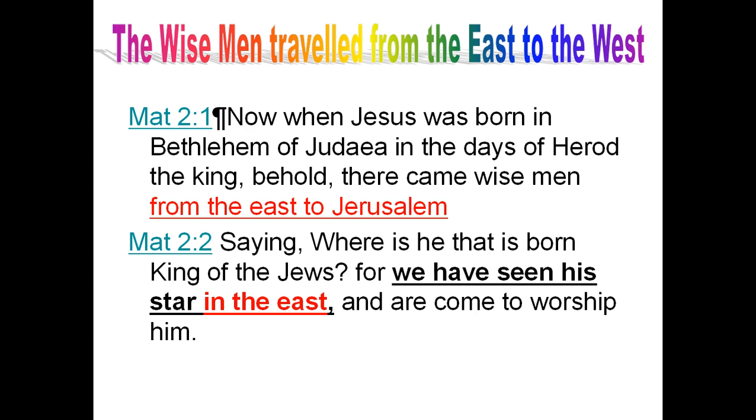Point is that they came from the east to the west to get to Jerusalem. That's highlighted in red. The other side of Jerusalem is the Mediterranean Sea. So the wise men came by camel, they didn't come by boat. So we know that's the direction they came from, the east to the west.